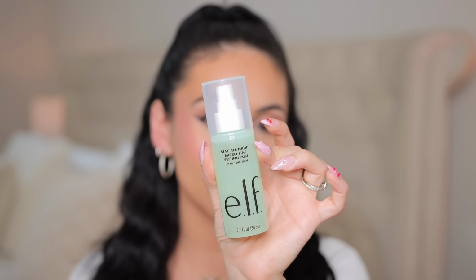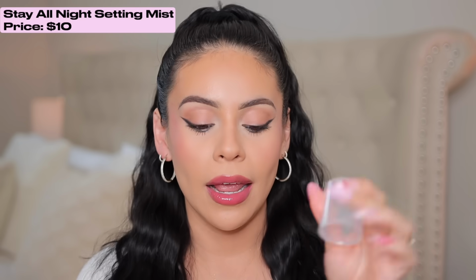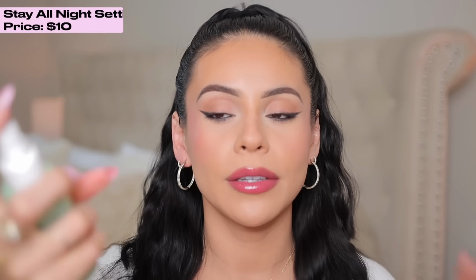And then I have a fresh Stay All Night Microfine setting spray here, and I'm going to use this to marinate everything in and lock it all into place. I love the mister on this. It's nice and fine.